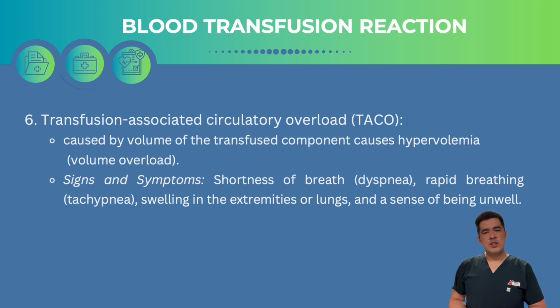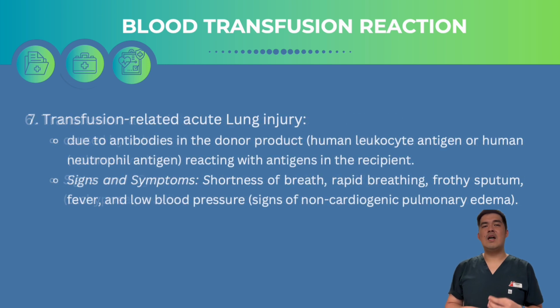Next is transfusion-associated circulatory overload or TACO. It occurs when the transfused blood component causes hypervolemia, which is blood overload. The symptoms are shortness of breath or dyspnea, rapid breathing or tachypnea, swelling in extremities or lungs, and a sense of being unwell.